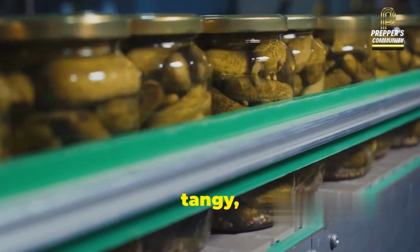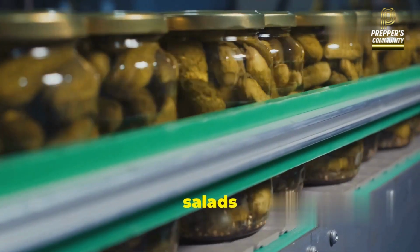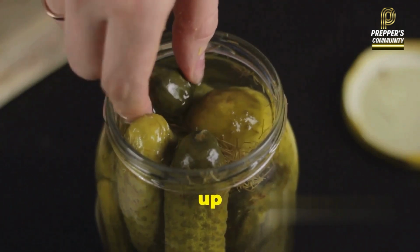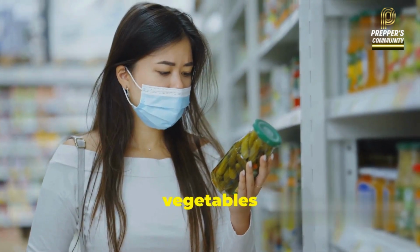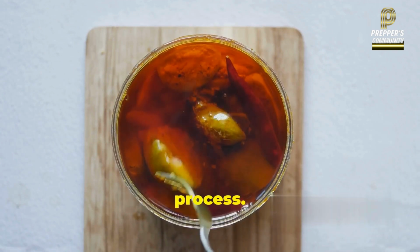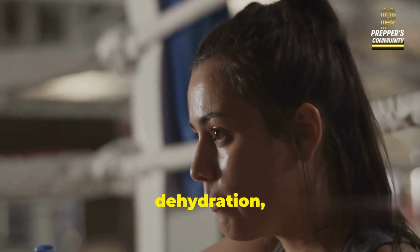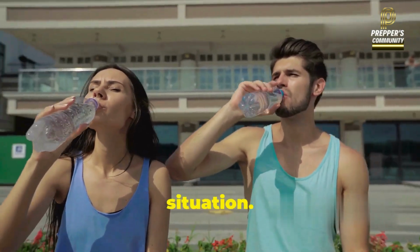Now let's talk about those tangy, crunchy delights that often find their way into our sandwiches and salads. Pickled vegetables. They add a burst of flavor and can liven up even the simplest meals. But when it comes to prepping, pickled vegetables present a bit of a conundrum. Pickled vegetables are typically very high in sodium thanks to the brining process. And as we've discussed before, excessive sodium intake can lead to dehydration, which is something we want to avoid at all costs in a survival situation.